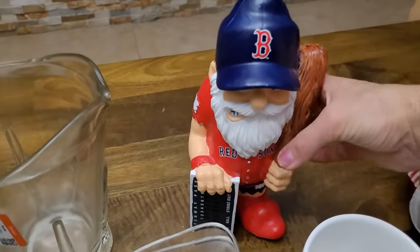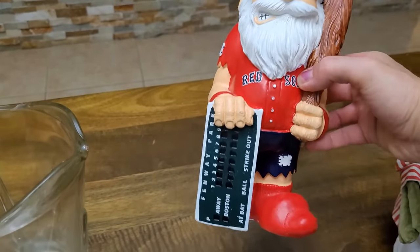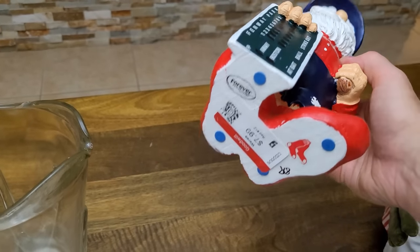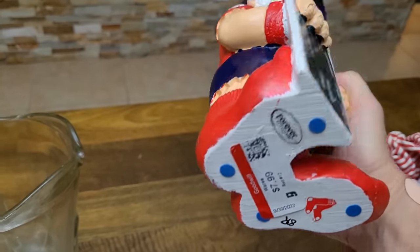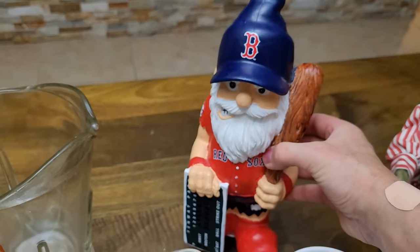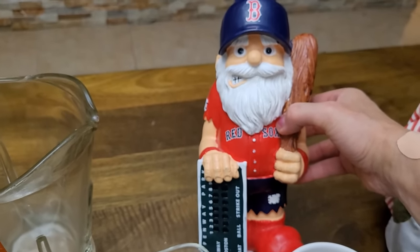Over here is our Red Sox Angry Garden Gnome. He has a Fenway Park sign. These do really, really well for me. I paid up for him $8, but in the past I have sold these up and above $50 on eBay, just depending on the rarity of the design.